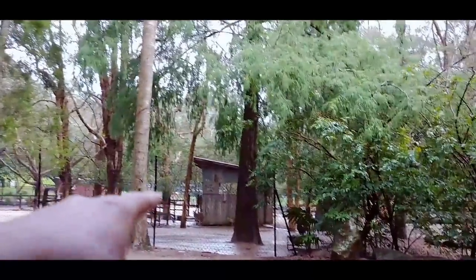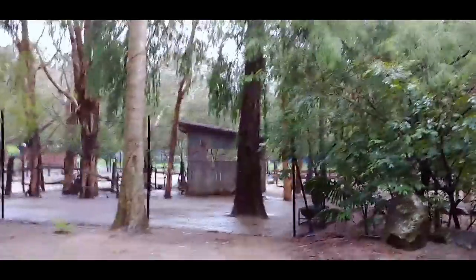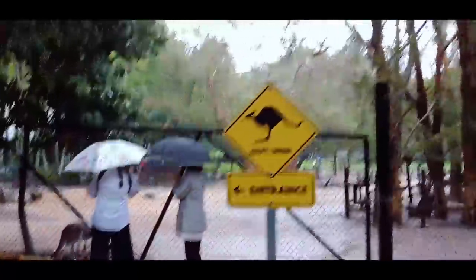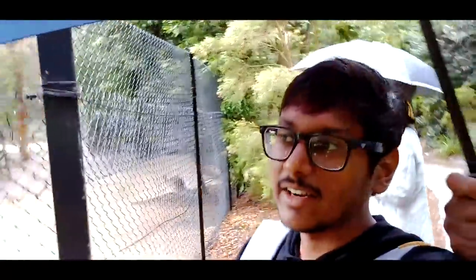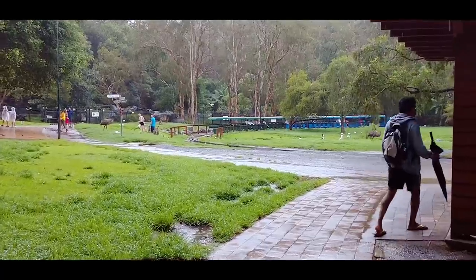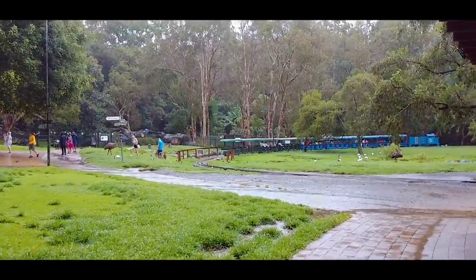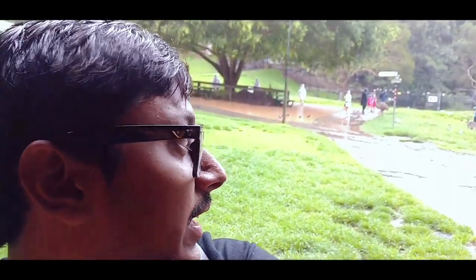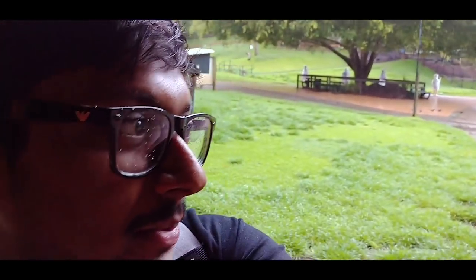Guys, we see some kangaroos over there. The entrance is at next 200 meters. It's raining right now, guys. Otherwise, it would have been super awesome. So we are here, guys, the land of kangaroos. We're gonna go and touch some kangaroos. We're gonna touch them and check them from very near.